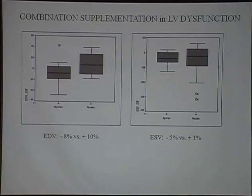End diastolic volume decreased 8%. It rose 10% with placebo. And systolic volume fell 5%. It rose with placebo. Ejection fraction didn't change because both of the volumes decreased in the same direction, but pump function did improve.